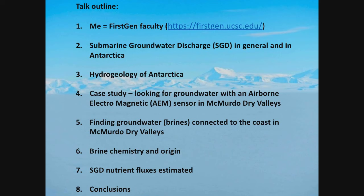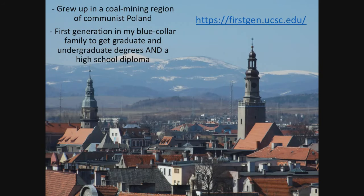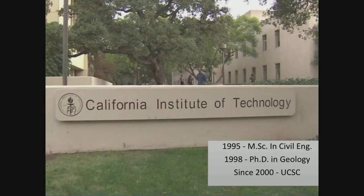And then I'll use other data sets to tell you a little bit about the brine chemistry and why we have a very hypersaline groundwater system rather than a fresh groundwater system. And then throw at you some SGD nutrient flux estimates for the entire continent, and then I'll set you free after that.